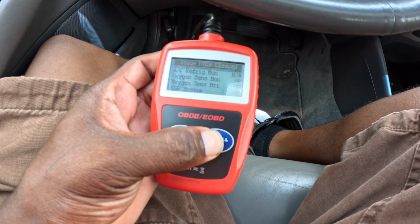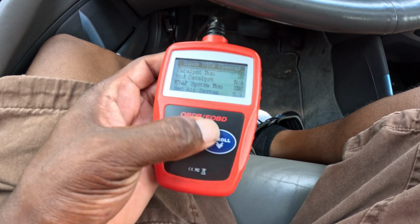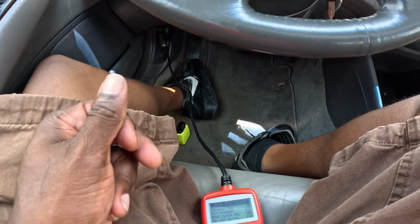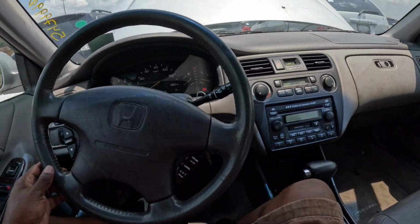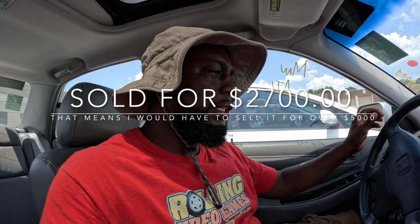So, yeah, the one that's not ready is the evap. That's always the last monitor to get ready. With this model year car in Georgia, you can pass emissions with one monitor not being ready. So that wouldn't be an issue. But where I live at in the country, there's no emissions anyway. So let me mess around with this for a little bit, y'all, and we're gonna keep it moving on to some more stuff. All right, be back.